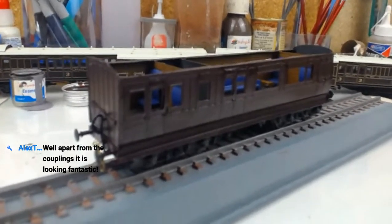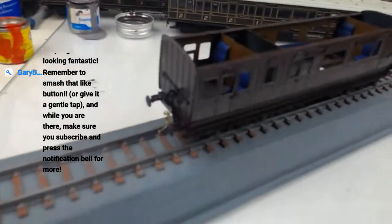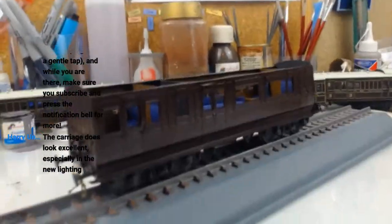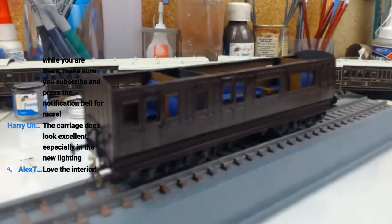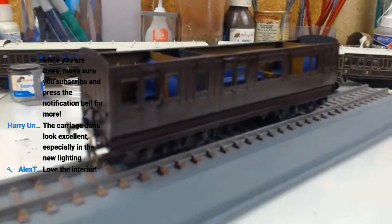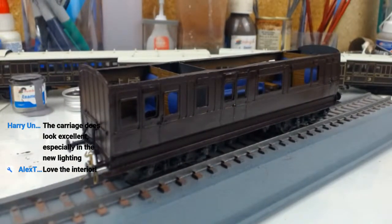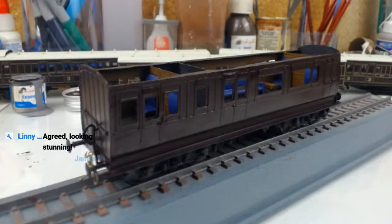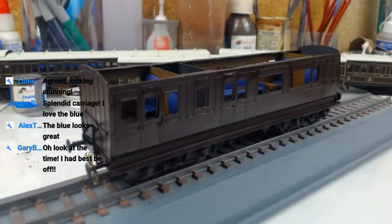Apart from the couplings, it looks fantastic. Thank you very much. And you see we have an interior that is very nicely painted. The carriage does look excellent, especially in the new lighting. Thank you very much. So yes, as I said earlier, this is... Love the interior. Thank you, Alex. Agreed, looking stunning. Thank you, Linny. Splendid carriage. I love the blue. Thank you, James. The blue looks great. Pumpkin, oh, look at the time.